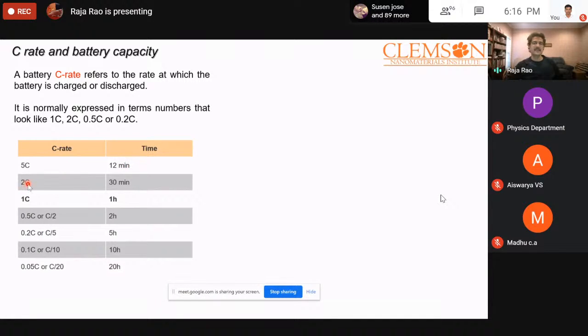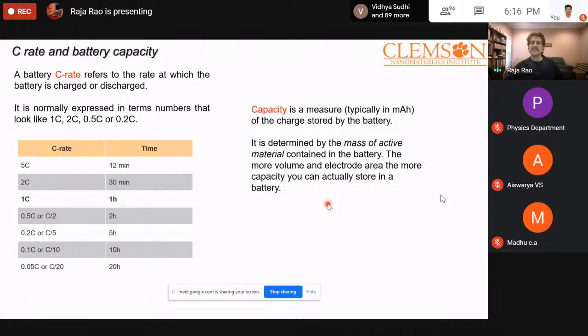Okay, so basically what you do is you take 60 divided by the number before C, and that is approximately the time it will take to charge or discharge the battery. That's what that C rate is. Very, very simple. And capacity, like I said, is the amount of charge.